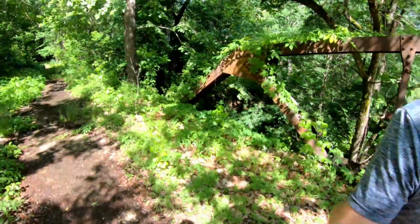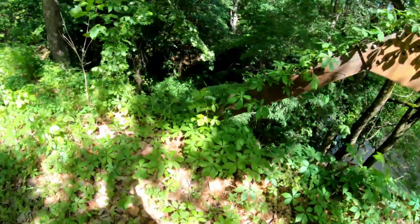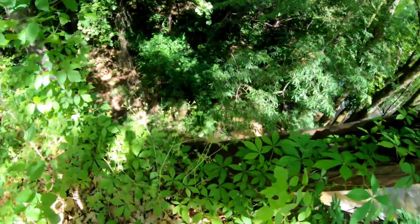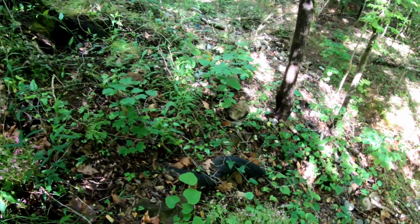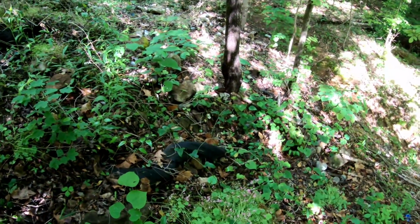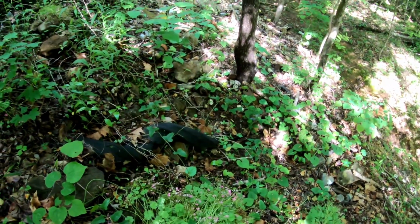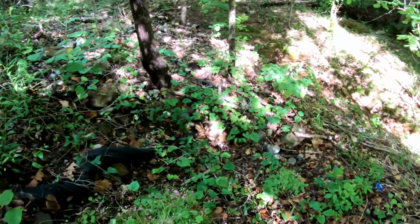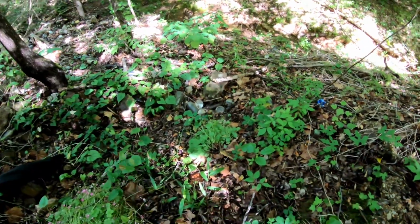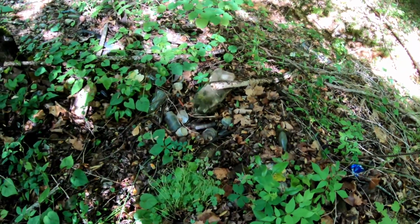Get a wappity snap of this. All right, so I'm trying to make it down to the side of the bridge so I can show it to you from down below. And the path that I chose down this hill also happens to be loaded with what looks like a little dump site. People would have dumped bottles and their trash down here. You gotta watch out for snakes.